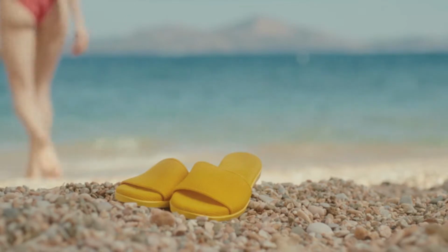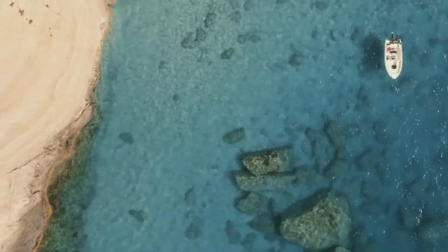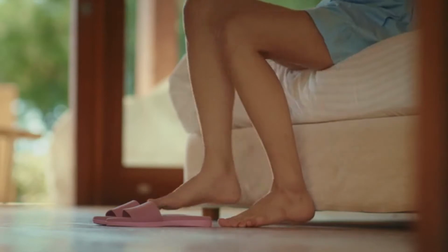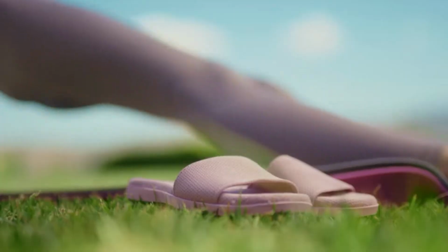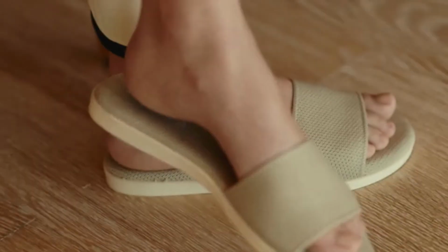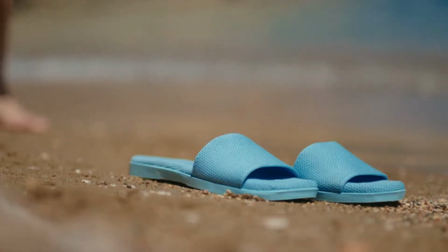Imagine that this summer you could be owning just one pair of sustainable shoes designed for optimal comfort and elegant Italian style, to be slipped on anytime and anywhere. Introducing APLO Woman Sandal. One sandal for all occasions.